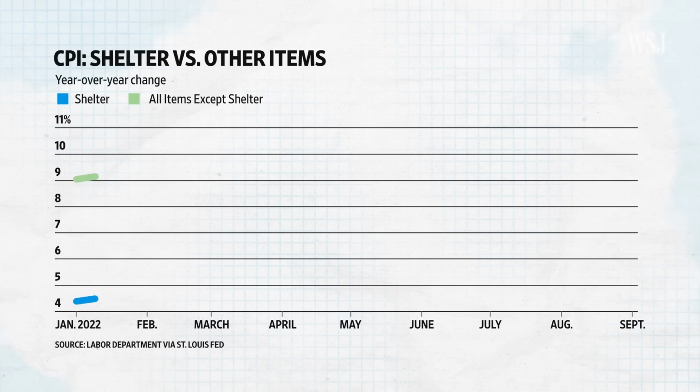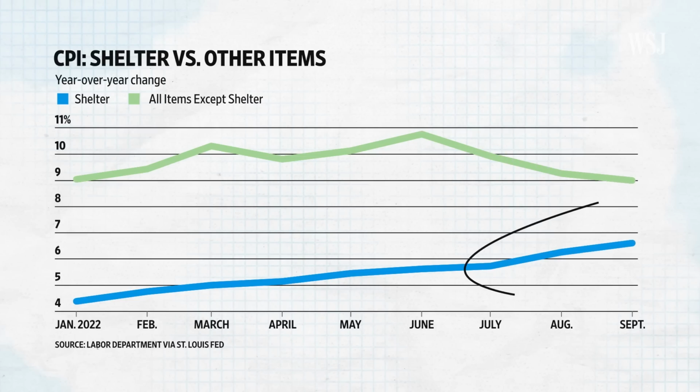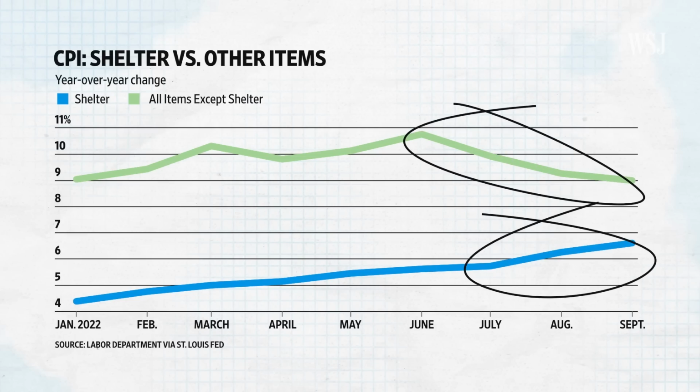I think that shelter inflation is going to remain high for some time. We're looking for it to come down, but it's not exactly clear when that will happen. But it's also one of the hardest numbers to measure. And as you can see here, it can keep rising even when inflation in other items begins to slow down.